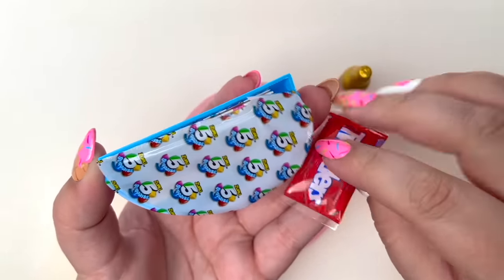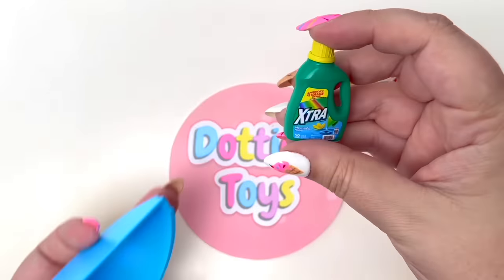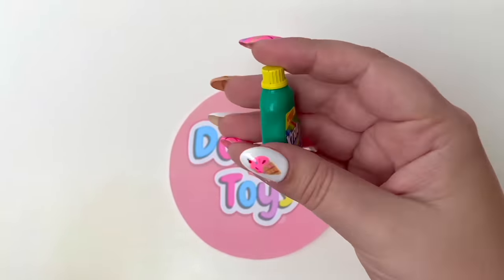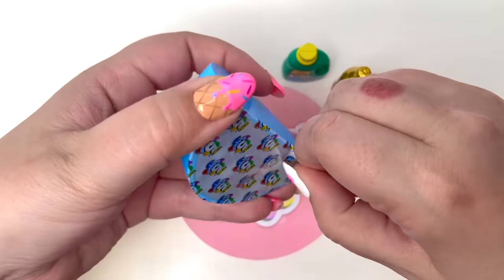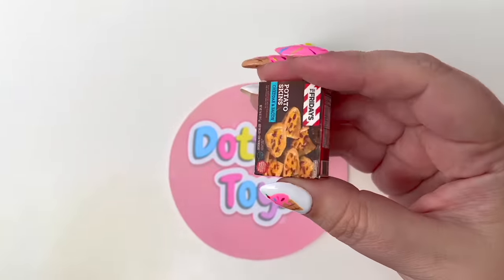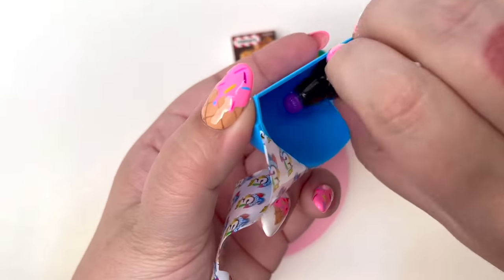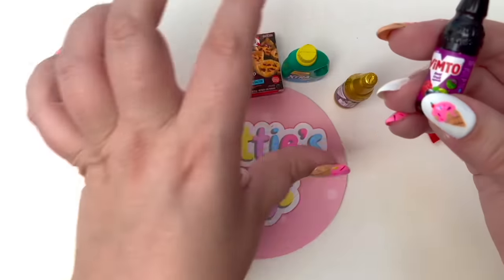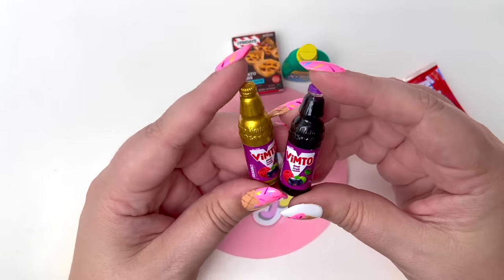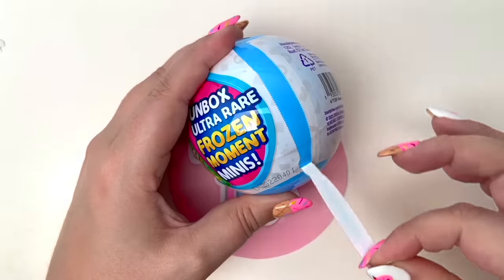We have some more of the Twizzlers. We have another one of the extra detergent. We have some more of the TGI Fridays potato skins. Very, very heavy this one is. And we have, oh my goodness. How funny is this? We got 2 of the Vimtos, 1 of the common, and 1 of the gold. That is hilarious.